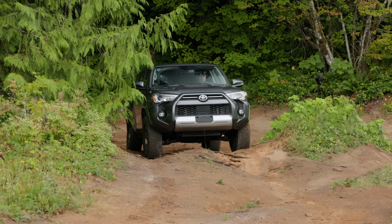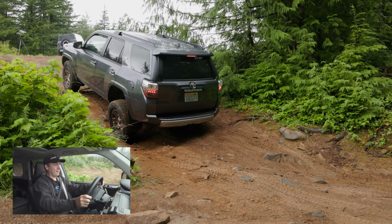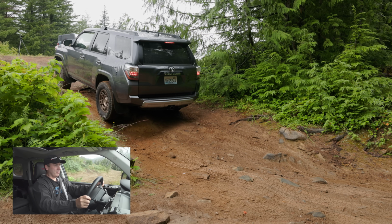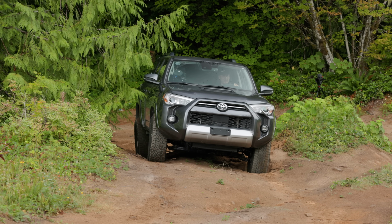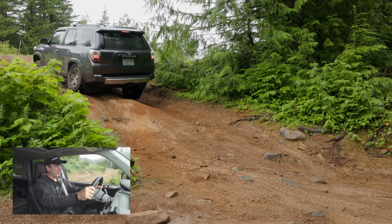And can it crawl up without issue? We're going to try to take the same line. I've got Nick directing me outside to make sure that we're doing the same line. Can it get through it?